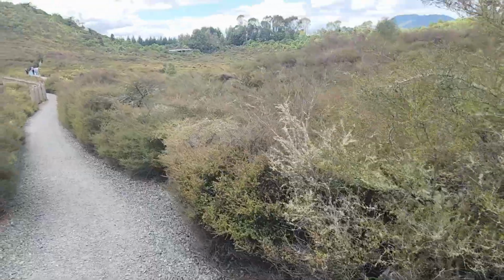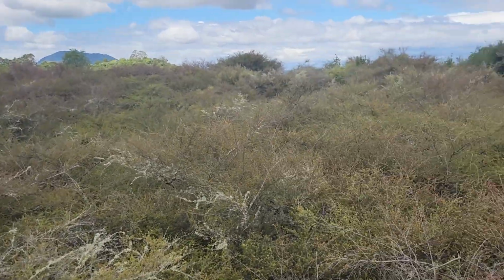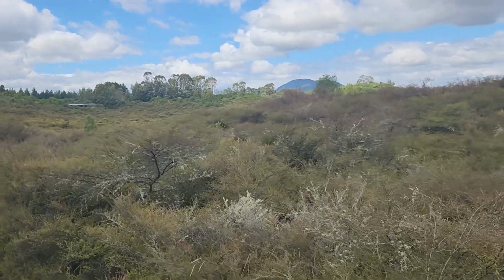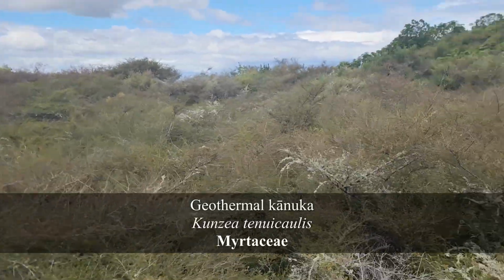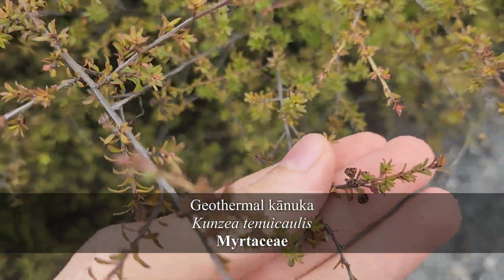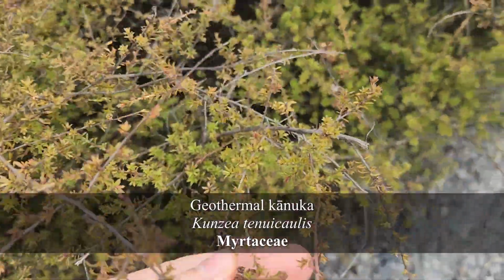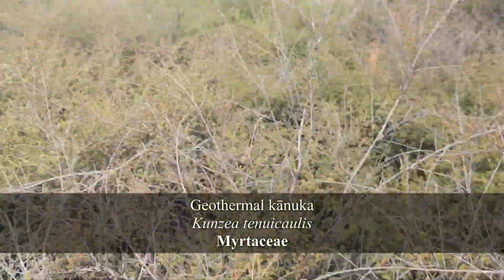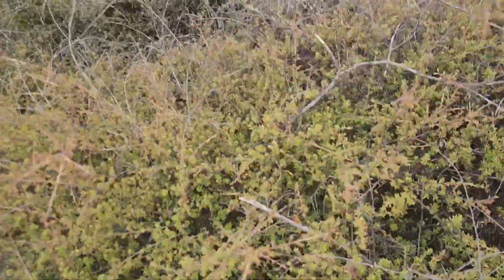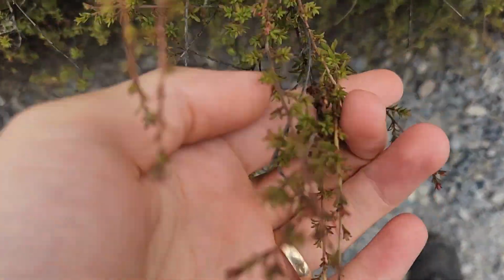But yeah, coming out into this more active geothermal area, you can see this entire kind of low shrubland here. That is almost entirely Kunzea tenuicolis, the geothermal kanuka. So we've actually got some seed pods here. I'm gutted that I didn't come a couple months earlier. This species of kanuka is the earliest flowering species. All the other ones kind of flower a little bit later in the season, but this one's already finished flowering and also pretty much entirely finished setting seed as well.